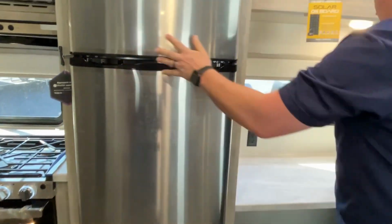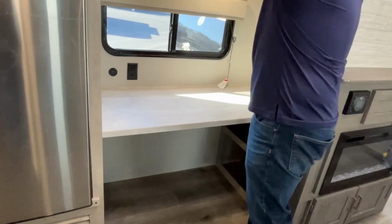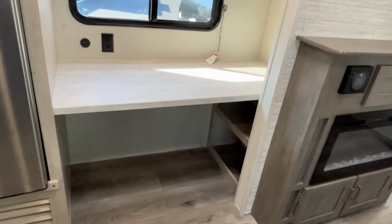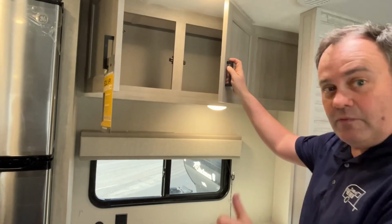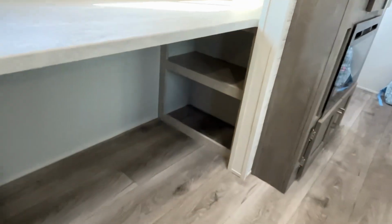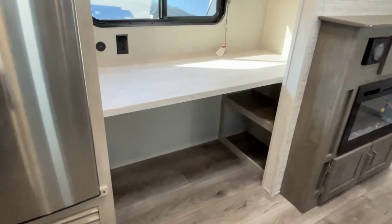Okay. This is what I say, it's really nice. This is nice. Yes. Have a desk area. So they give you a desk area, or if you want to, you could just pull you up a chair there and have your coffee in the morning and look out over your campsite. Karen can do all her needlepoint right here. Right. Storage up above. And then there's two, you actually do have shelves underneath. Again, if you don't need this as a desk, you could actually slide some totes under there for all kinds of storage.